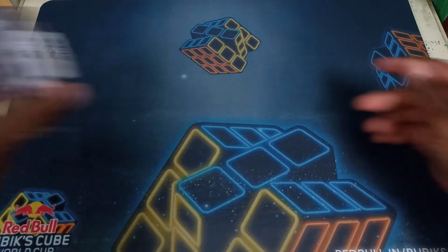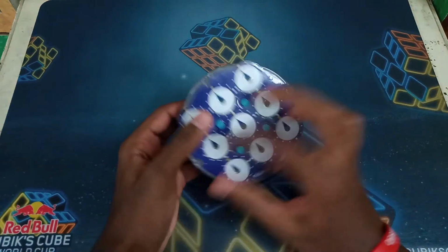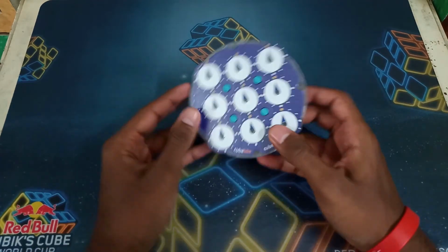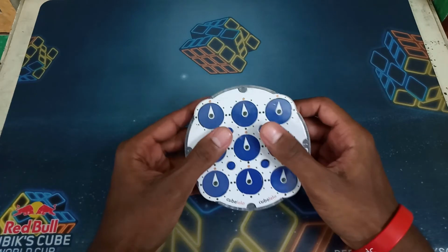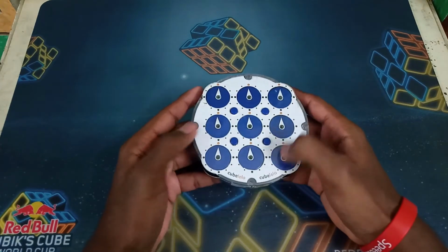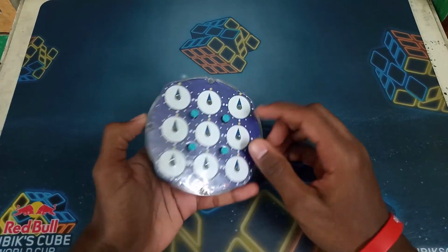So next we have the clock. Another event which I started doing a lot, but I haven't had much success with my official or in competition results for that matter. So I don't really mind clock. So I feel like clock is just an event where if you grind, you're gonna get better. That's pretty much it, because it's mostly based on how fast you can turn, since the logic behind turning each dial is fixed and constant. And yeah, that's what I feel.